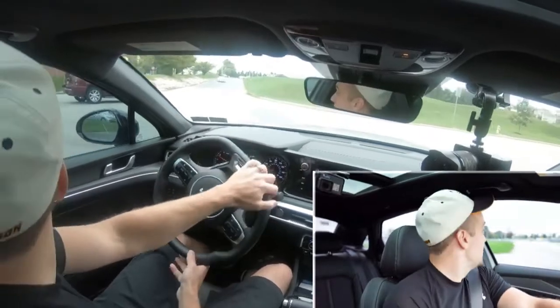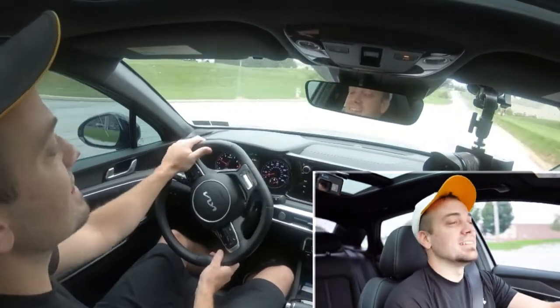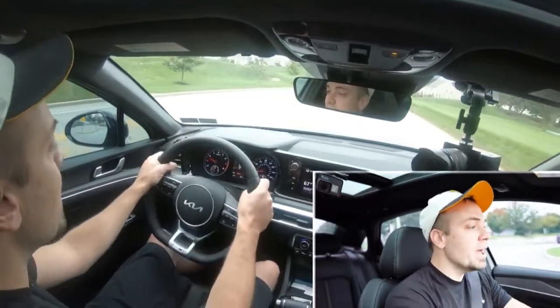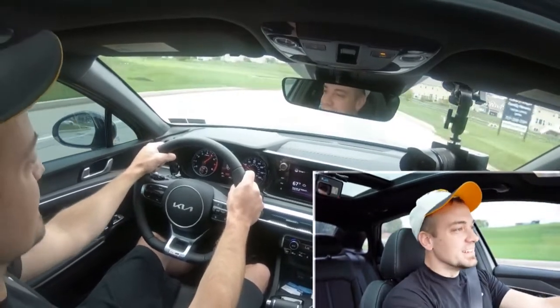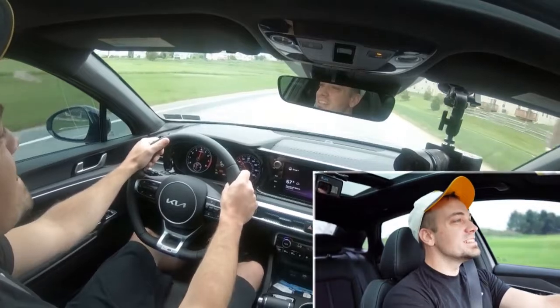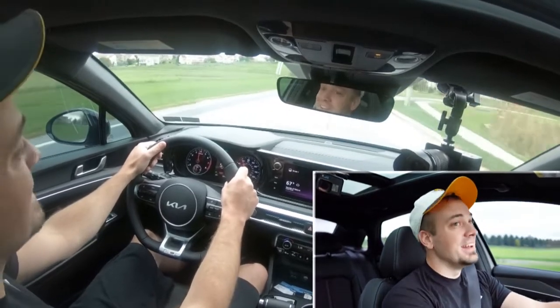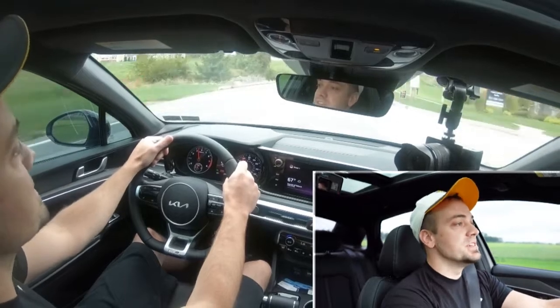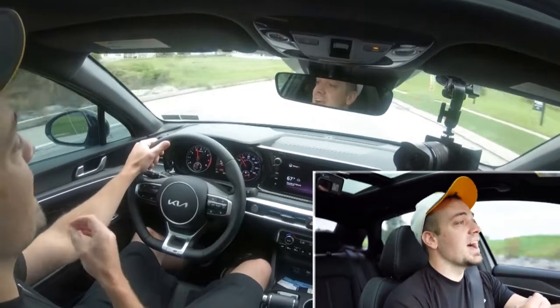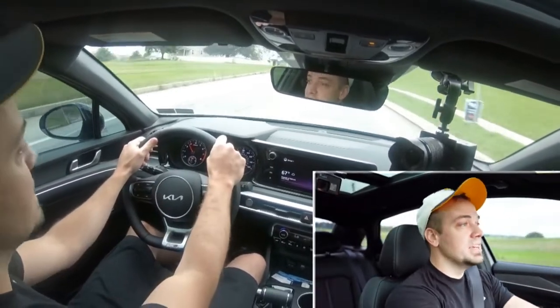But now, let's go ahead and find that straightaway. Here it is. And let's do this acceleration test here. Have a go. This is the 1.6 liter. 0 to 60 in 7 seconds flat. That is plenty of power without a doubt. I mean, obviously the GT is going to rocket you to 60, but dang, 7 seconds flat is definitely not going to give you any issues in merging onto the highway without a doubt.